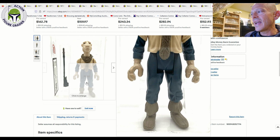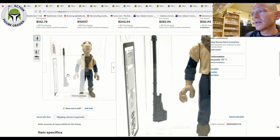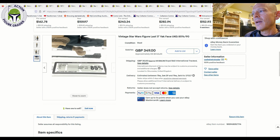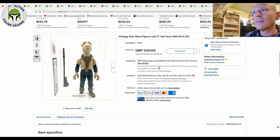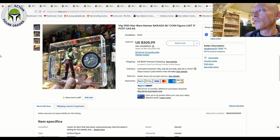It did have some wear to the hand, so it might be a little overgraded. You can see some scratches to both hands there. So the grades were 90% for the figure, 80% for the paint. And I think for the figure, they're looking at the tightness of the limbs to make sure that it's still really tight. So I think the figure must have been pretty tight and pretty much unplayed with to get a 90%. But it appropriately got the 80% for the paint. And I think an overall 85 is probably a little high. I probably would have given it an 80, but still, 446 US dollars for a last 17 yak. That's the cheapest I've seen for a high-grade yak in a long time. So really good deal, whoever picked that one up.